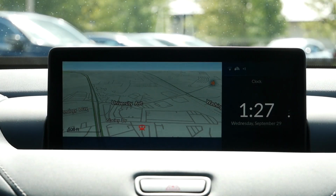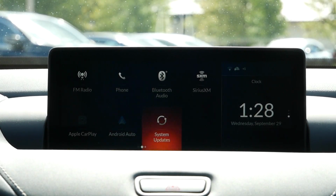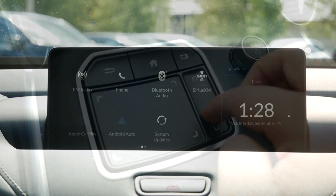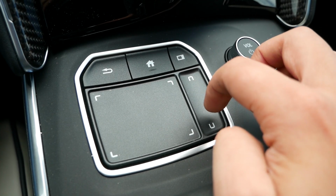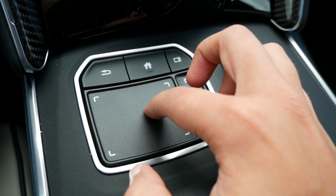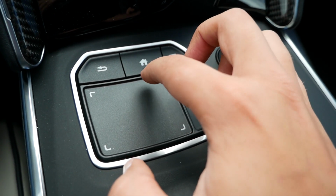It should be worth noting that the infotainment system is nowhere close to being the best in this market. And rather than having that trackpad, it would be nice to see Acura follow competitors by offering a touchscreen or rotary dial to improve functionality and user-friendliness.